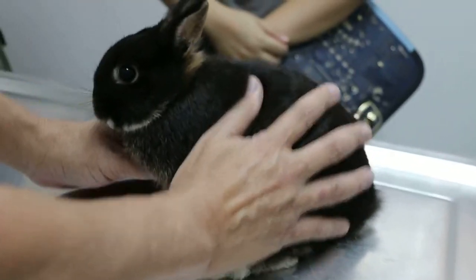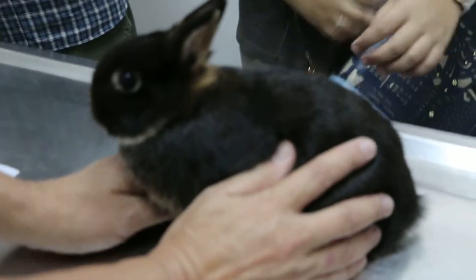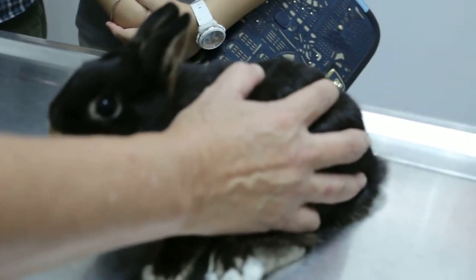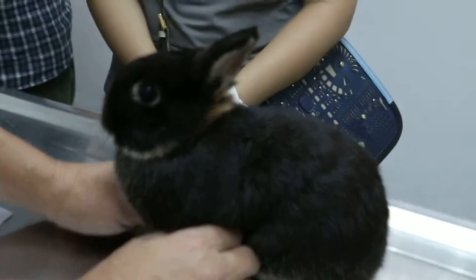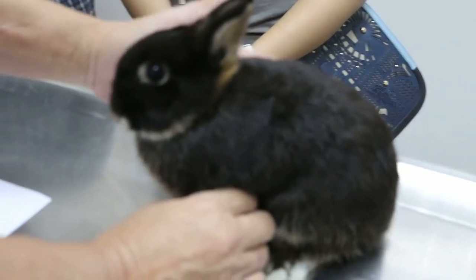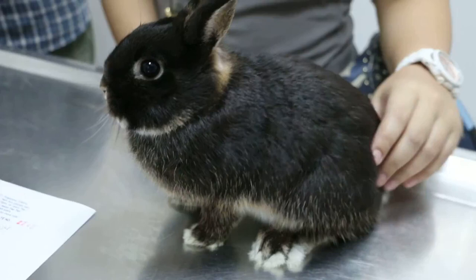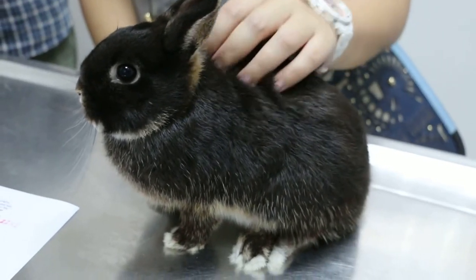This rabbit is here for examination? Just a regular health checkup, maybe yearly. So you just bought it on August 5th, 2014, and now it's August 31st, 2014. Has the rabbit been active or not active? Active, so not lethargic. Appetite normal? Normal. Body condition is excellent, I would say.